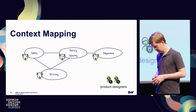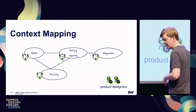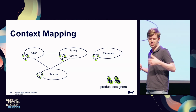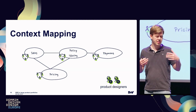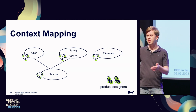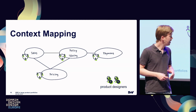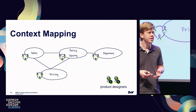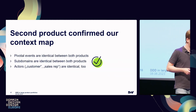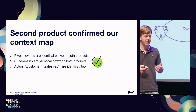And the only thing that has changed now is that there's a second product designer, because the product designer for the household content insurance is another person than the product designer for the personal liability insurance. So there are two different persons, and each one is an expert for his or her product. And now we have two product designers that were pulling at the teams, giving them information how they should actually implement their product in their subdomain.